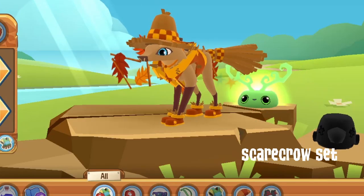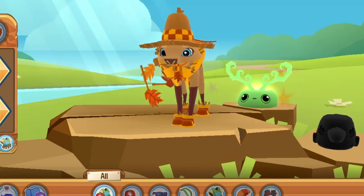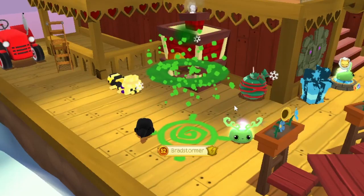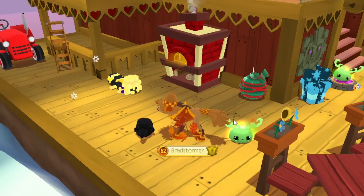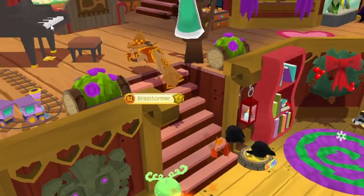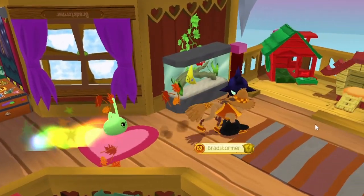One of my favorite pack run sets is the Scarecrow set, and this is a good time to talk about pack run sets in general. All these pack run sets were released at first in 2018 when pack runs first released. They changed their set every month, and it came back about, I think, 2 more times after that.